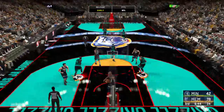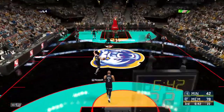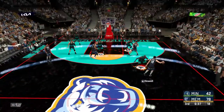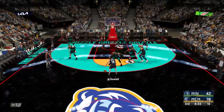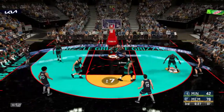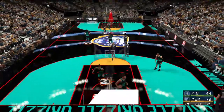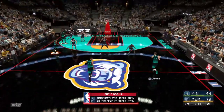Doncic hits them both. Pass to Nash. Here's Boozer, hounded by Moran. And Boozer gets it to go. One of the reasons they're behind is because we haven't seen enough of that. He needs to become a bigger part of the offense.